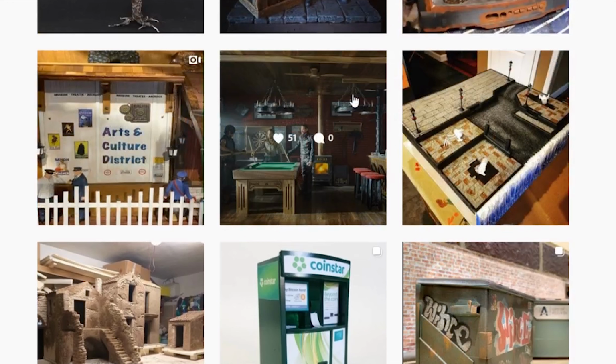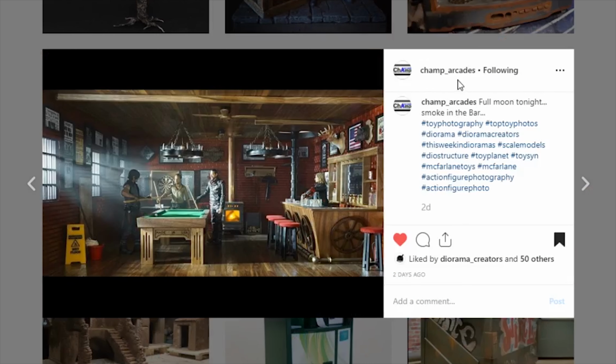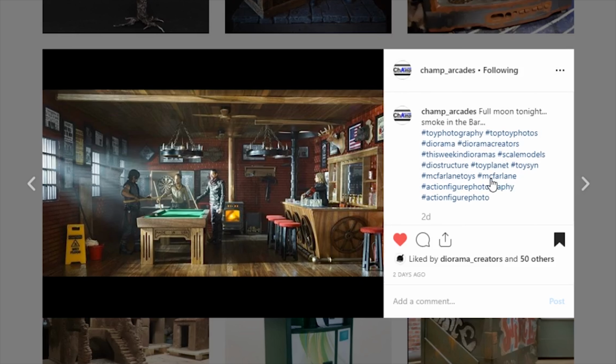And speaking of updated pictures, here is one from Champ Arcades. I really like this picture. It's so cool, especially with the lighting, with the little bit of haze that you've got coming in here. This is that display that he has been working on for several years now, adding so many details throughout the years. Absolutely phenomenal looking piece.